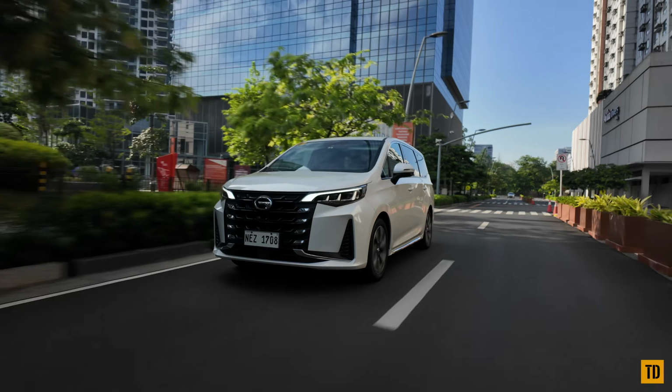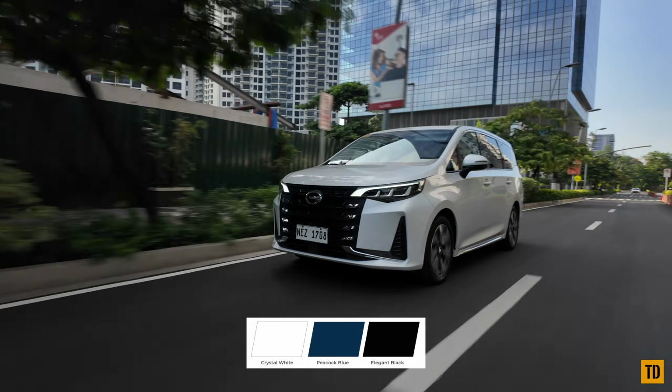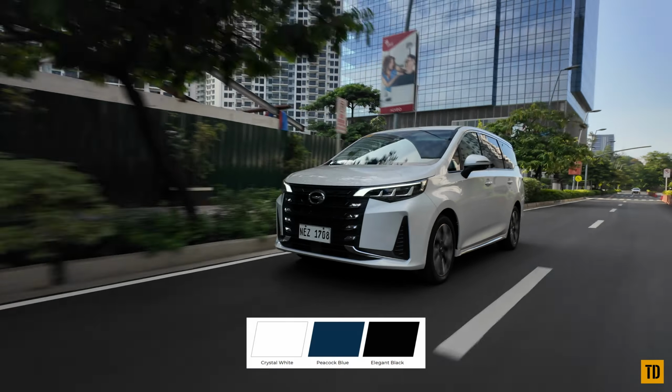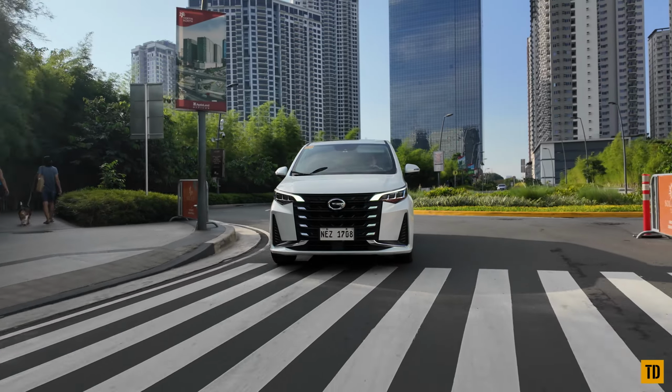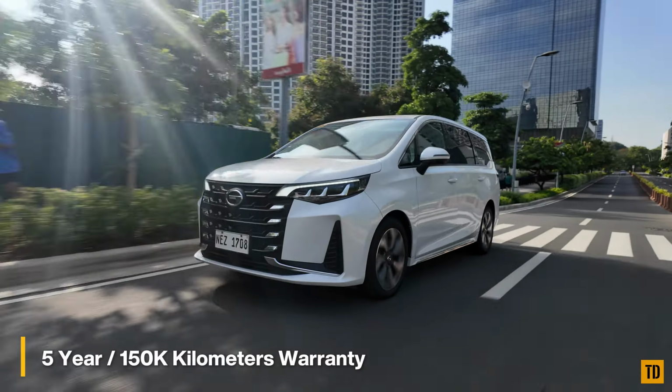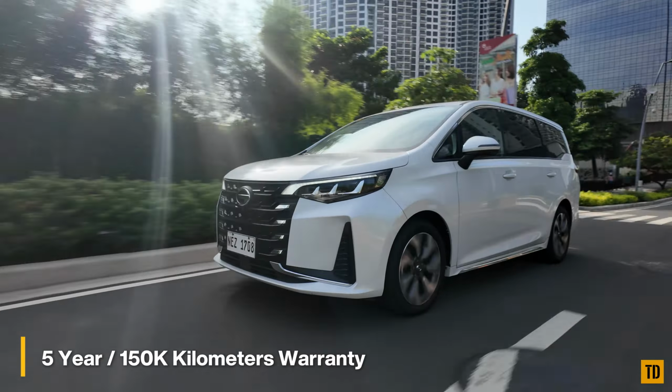Finally, the GAC M6 Pro is available in crystal white, peacock blue, and elegant black. There's also the more affordable GS variant, so make sure to visit your nearest GAC dealership. All GAC models have a 5-year or 150,000 kilometers warranty, whichever comes first.